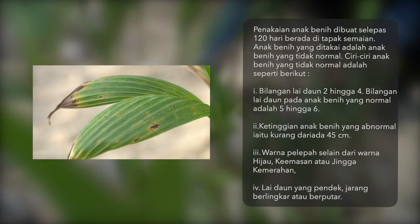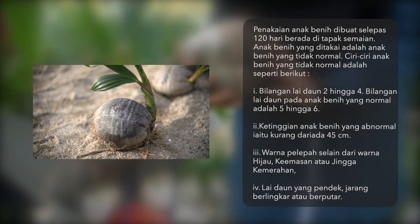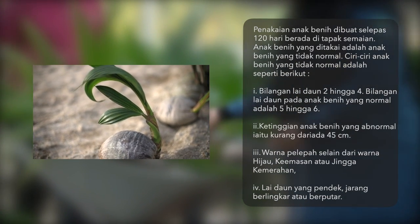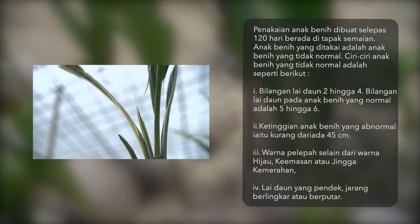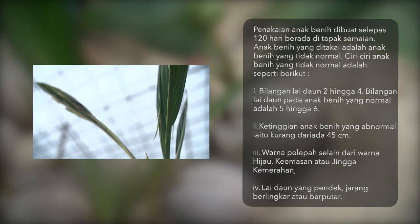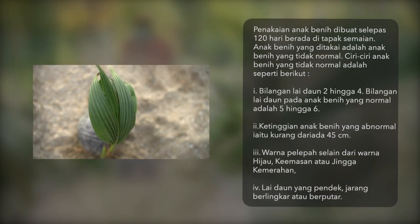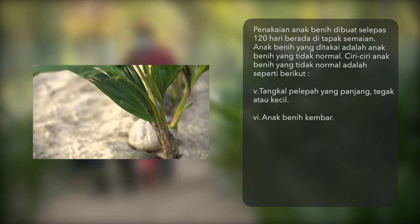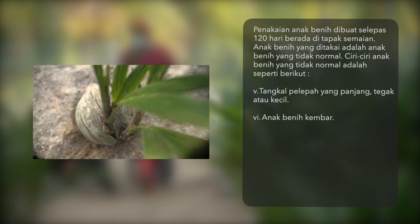1. Number of leaflets is between 2 and 4. Total number of leaflets for a normal seedling is 5 to 6. 2. Height of an abnormal seedling is less than 45 cm. 3. Frond color is not green, golden, or reddish-orange. 4. Short, too far apart, and spiraled leaflets. 5. Long, straight, or small frond peduncle. 6. Twin seedlings.